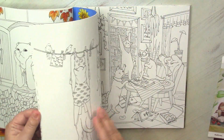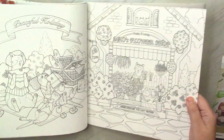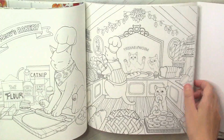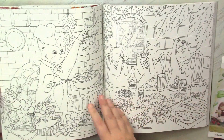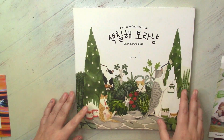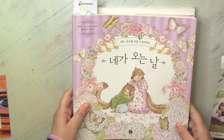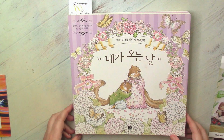And my favorite parts here are those various shops and bakeries which we have inside, like this flower shop, or here we have a bakery and restaurant. Those are pictures which I want to color in the nearest future. So those are pictures which I constantly put on my to-do list, and I hope that next month I will manage to do something here.